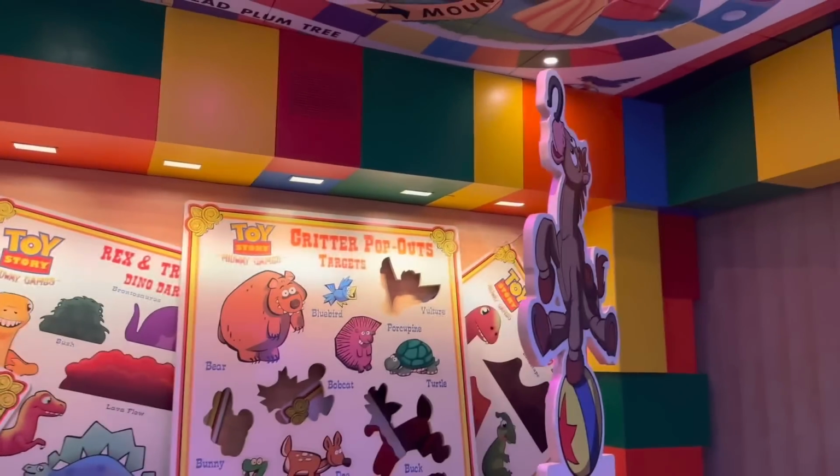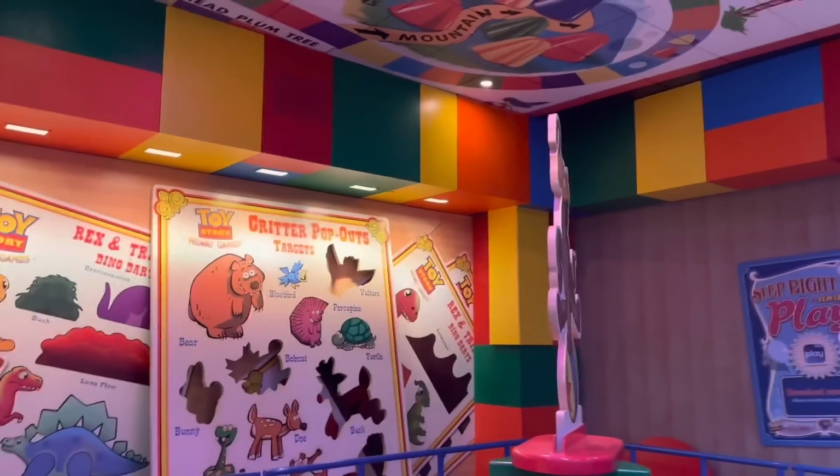Do you guys know why they gave Bullseye a cough drop? Because he's a little horse.